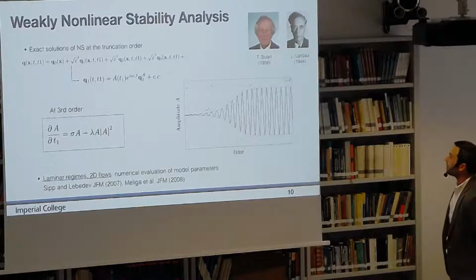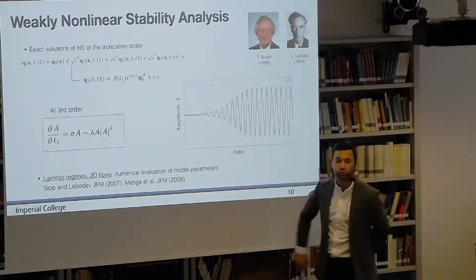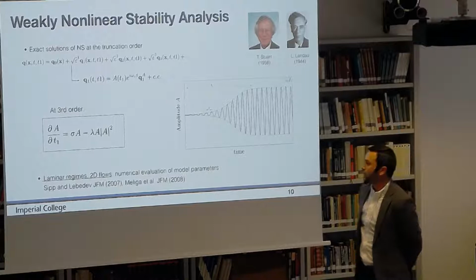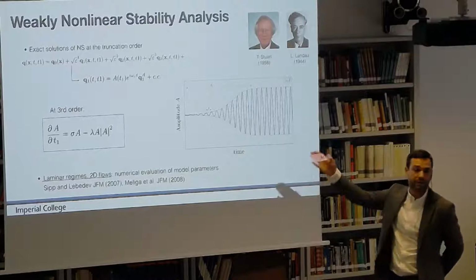So people that are good in math, and typically these people are usually in France, like the group of Denis Sipp at ONERA, have extended this theory for codimension-two bifurcations, and actually they have shown how you can get these amplitude equations, which describe the evolution of either steady or unsteady bifurcated modes using simple equations, like a linear term and a cubic term, that if I throw it back in the Navier-Stokes equations, is an exact solution of the governing equations at the order of truncation. Here it is a cubic order.